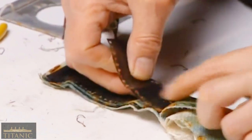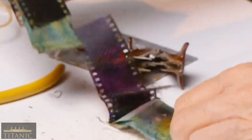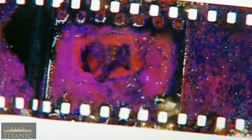Back in his lab, Cullimore is quick to get to work. Etchings in a strip of 35 millimeter film show signs of bacteria.